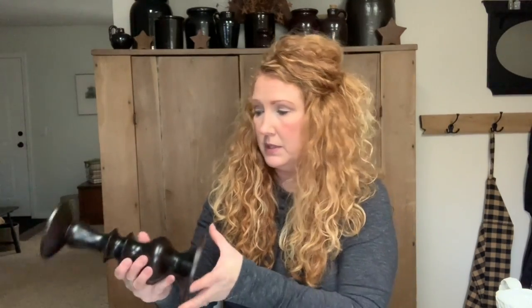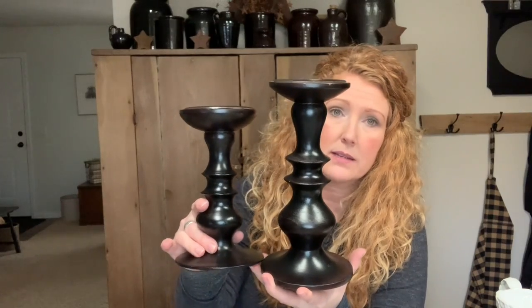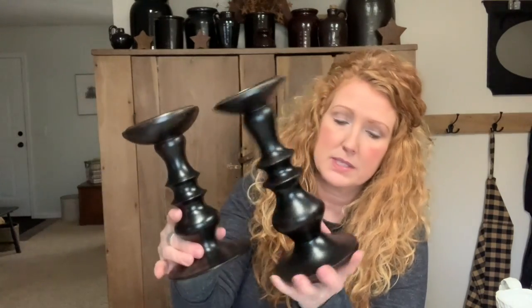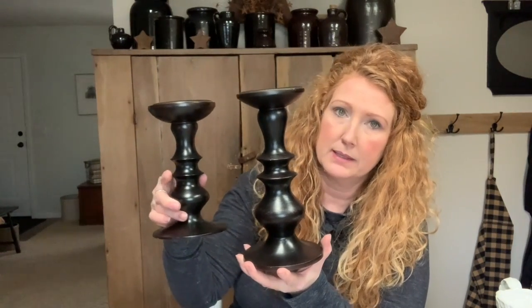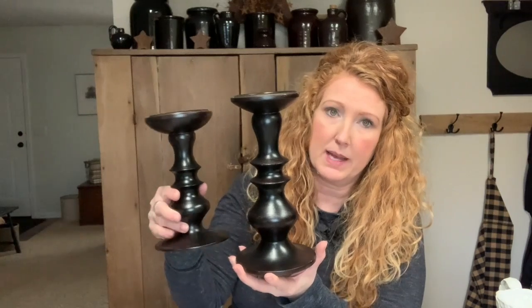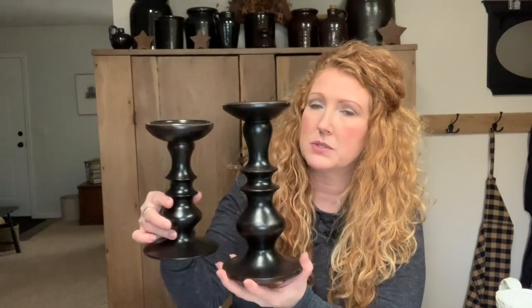So at Goodwill, I did pick up a set of candlesticks. I'm running low on wooden candlesticks. These were $6.09 for the set. So like I said, I will repaint these black, probably just the shape of them, give them the black that you know you're going to get new at my booth. So I will always repaint them.